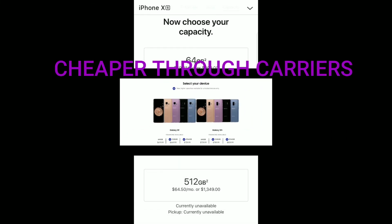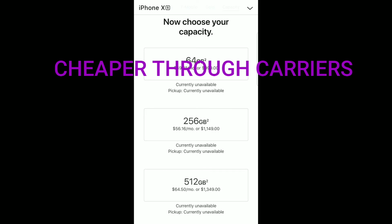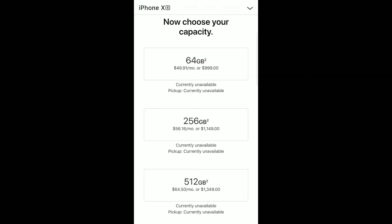Now, moving on to the regular iPhone XS. 64 gigabytes, 256, 512. $1,000 starting, mid-range $1,150, and then $1,350 is the max. Now, I'm going to bring up the Note 9, even though you can even get a Note 8 cheaper than all these prices. But do you kind of see where I'm going at? These prices are outrageous.